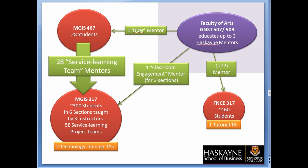The other student in the advanced course, we're not sure what to call her yet, but she is actually mentoring 460 students in our Finance 317 course, which is our introductory finance course. This is being done a little bit differently than what Tanya said at the start. This is actually extracurricular mentoring, whereas the other ones involve both extracurricular and in-classroom mentoring. And we have a third one who is in the 507 course this term and is acting in 2 of the sections. Those 2 sections have sessional instructors, which are part-time instructors that come into the course.